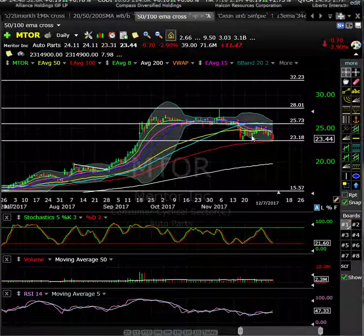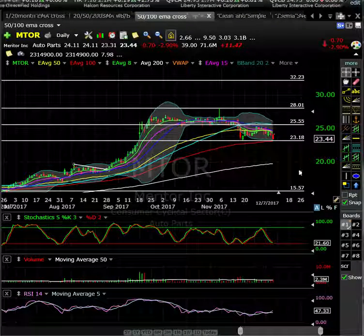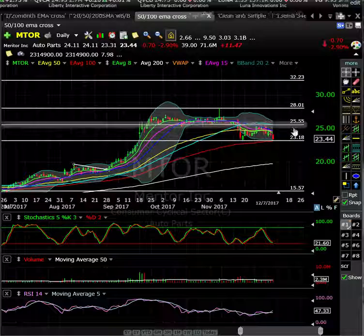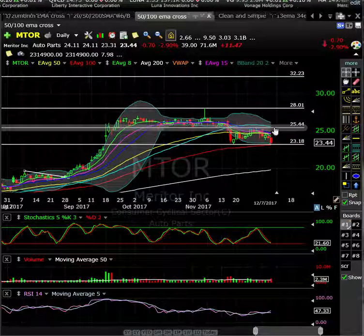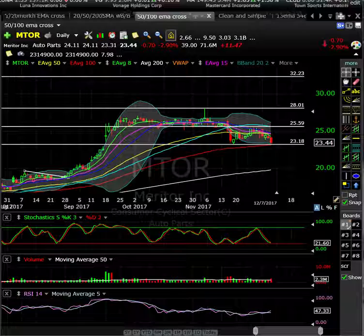So maybe if this does get a bounce to 25, you look for 25.50. Maybe take some profit there. You've got potential price resistance. It was acting as support, now acts as resistance on the way back up. You also have the 50 SMA right there, right? So you take some off the table there and then look to see if it breaks back through to go up to 27.